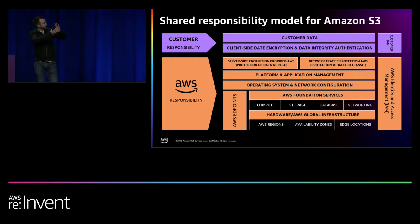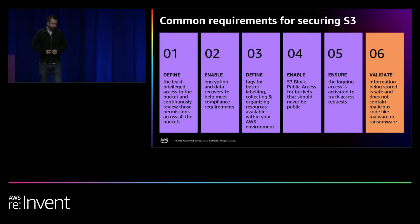So I want to expand on this customer portion. What does that actually mean? And I've grouped them into 6 broad categories. And you can see the first 5 are actually all around that configuration aspect. A lot of the cases where AWS S3 has been involved in a data leak, it's almost always because something was misconfigured. So much so that misconfigurations is the #1 source of leaked data.